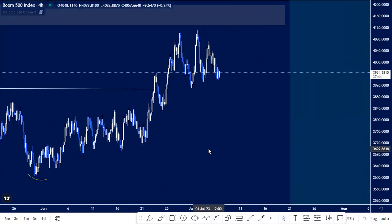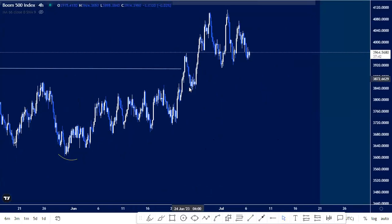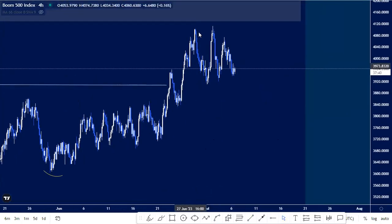Right. So let's go forward. Let's look at sub-internal structure. Let's follow sub-internal structure. Higher high.